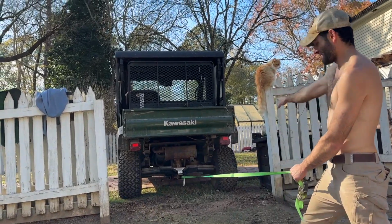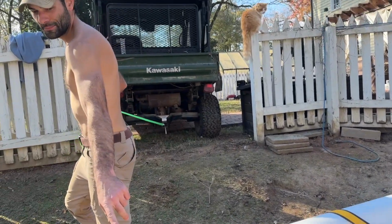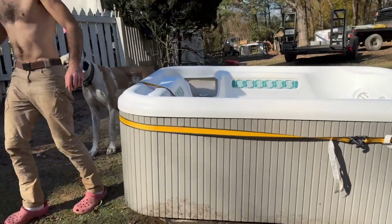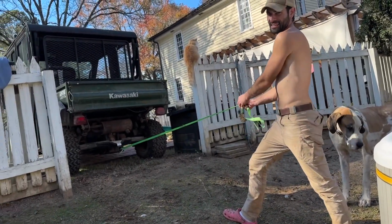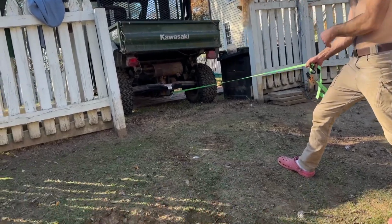Adri's gonna drive the ATV, and we are gonna roll the hot tub along these Lincoln log fence posts, just how we've been moving it all day. And then we should be able to just roll it right in. So Adri's gonna drive the ATV, I'm gonna move the Lincoln logs, and it should be that simple.